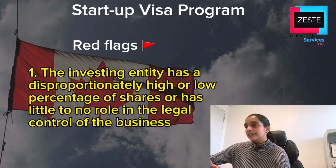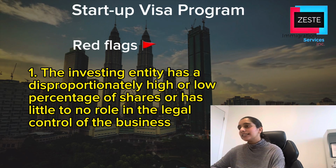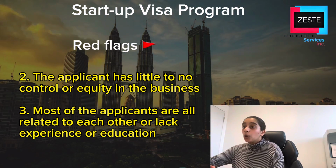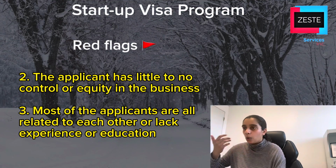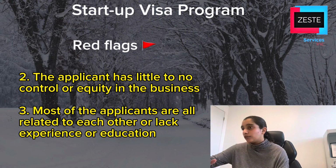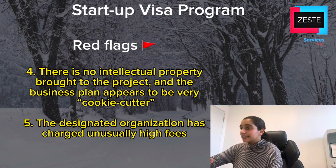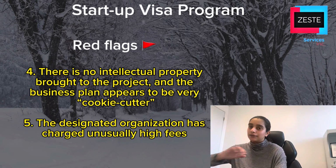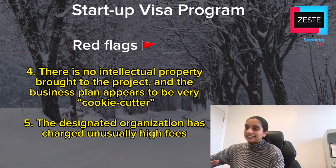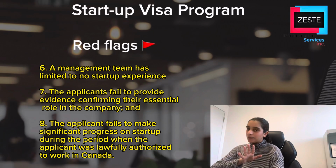The first is the investing entity has a disproportionately high or low percentage of shares, or has little or no role in legal control of the business. The applicant has little to no control or equity in the business. Most of the applicants are related to each other and lack experience and education. There's no intellectual property brought to the project, and the business plan appears to be very cookie cutter. The designated organization has charged unusually high fees. A management team has limited to no startup experience.